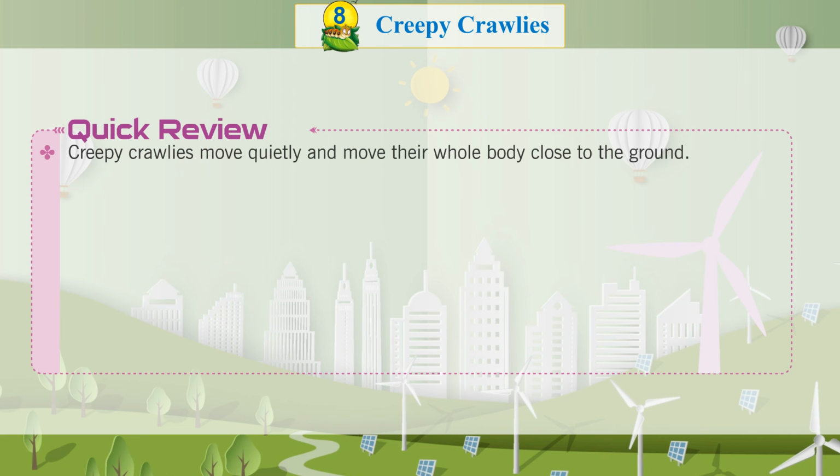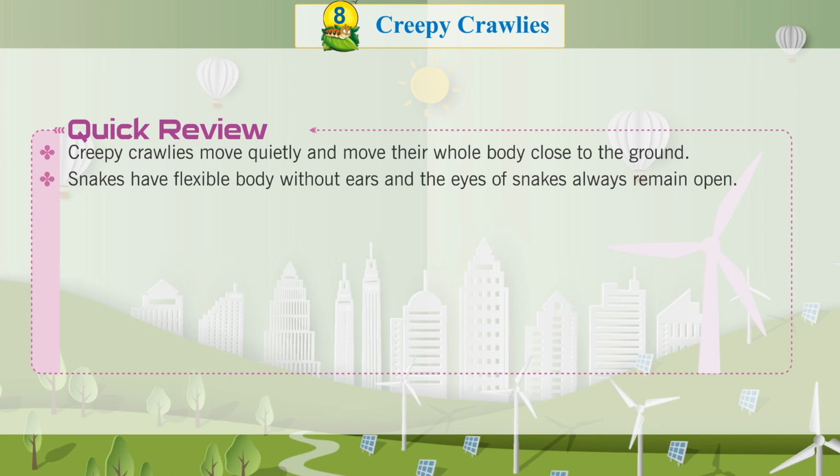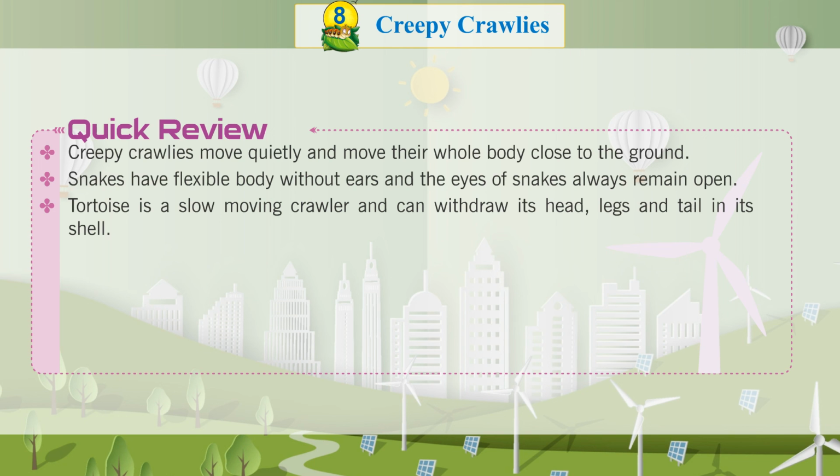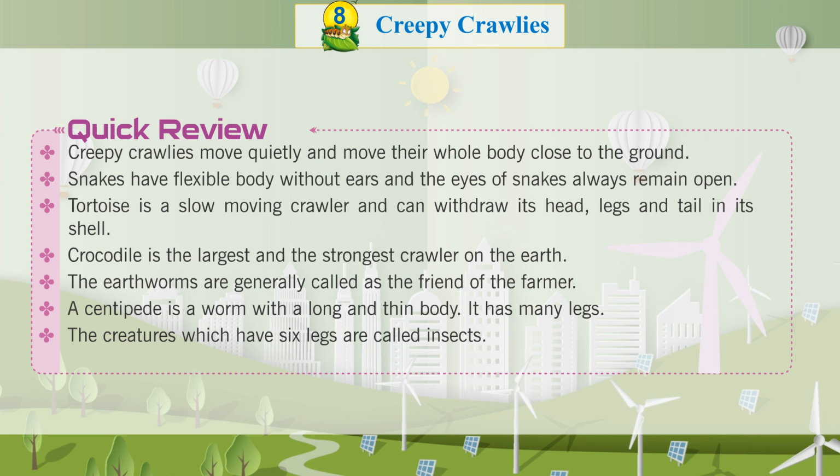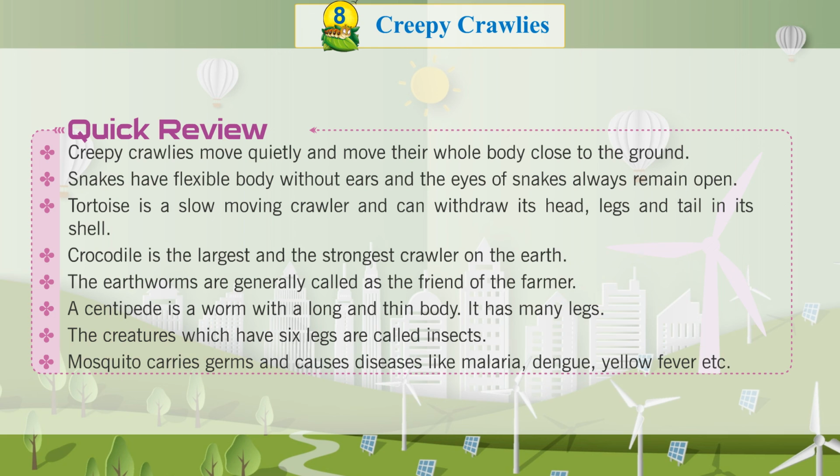Quick review. Creepy crawlies move quietly and move their whole body close to the ground. Snakes have a flexible body without ears, and the eyes of snakes always remain open. Tortoise is a slow-moving crawler and can withdraw its head, legs, and tail in its shell. Crocodile is the largest and the strongest crawler on the earth. The earthworms are generally called the friend of the farmer. A centipede is a worm with a long and thin body. It has many legs. The creatures which have 6 legs are called insects. Mosquito carries germs and causes diseases like malaria, dengue, yellow fever, etc.